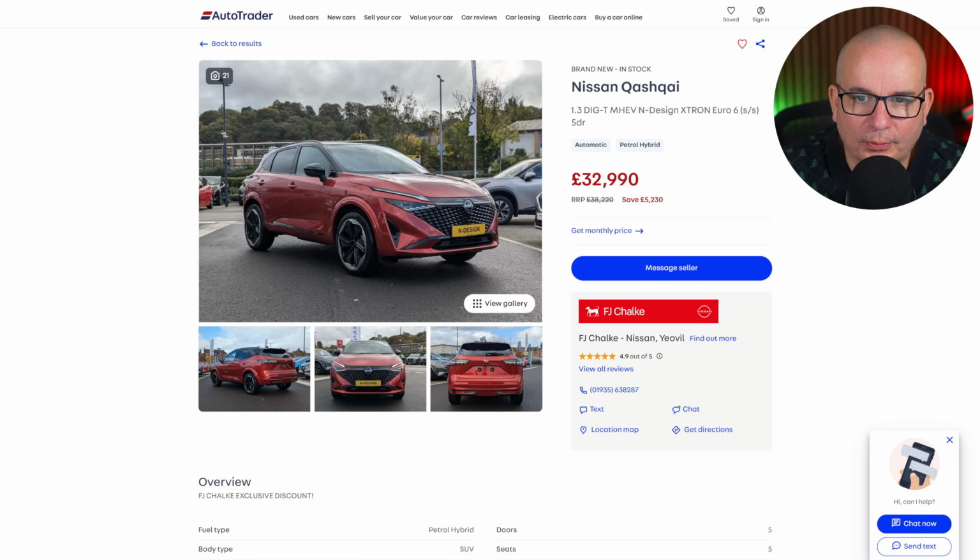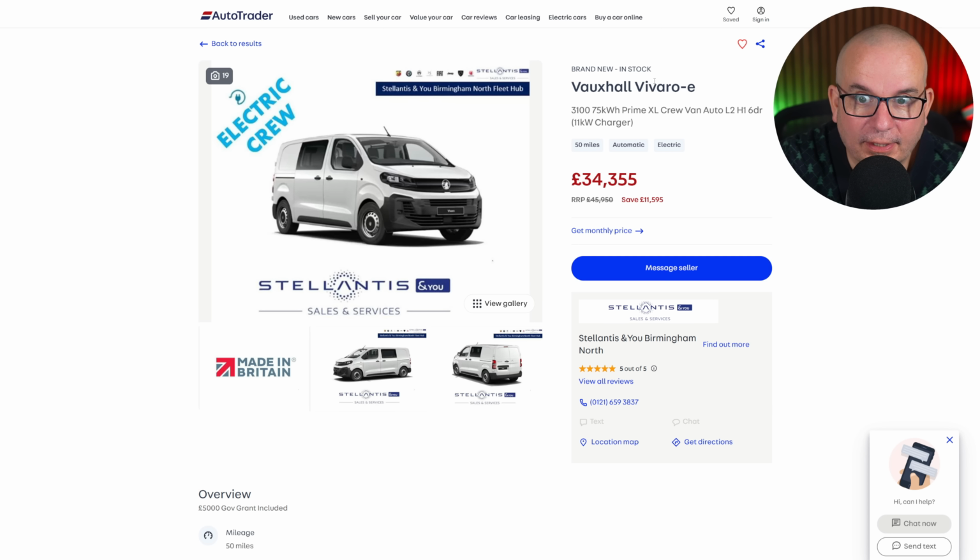Nissan Qashqai 1.3 mild hybrid, N-Design, Xtronic, Euro 6. So this is a fairly well spec'd Nissan Qashqai. Should be 38 grand, down to 33 at the moment. I still feel like that's a car you're definitely going to be better off leasing, but it all depends on the deal on the day, doesn't it?